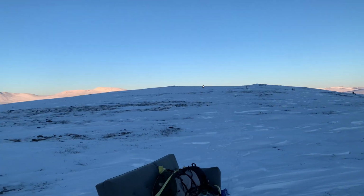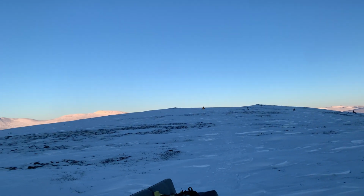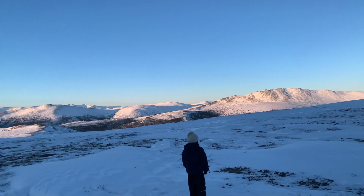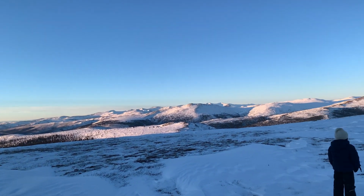The ground up here, a lot of bare spots, a lot of wind blown. I don't even know if you can hear me, it's so windy, but it should be pretty easy going from here. It usually is, especially doing it in the daylight, being able to see.